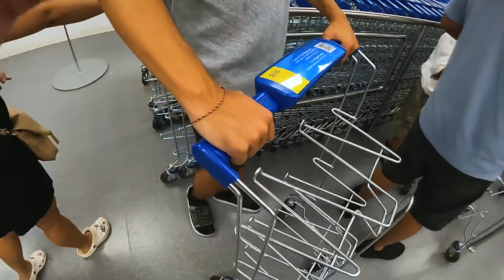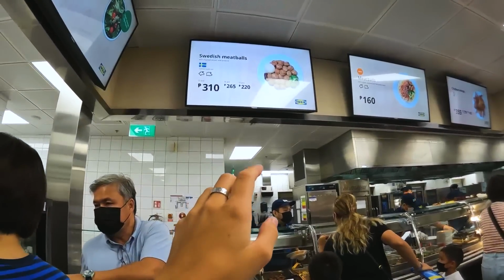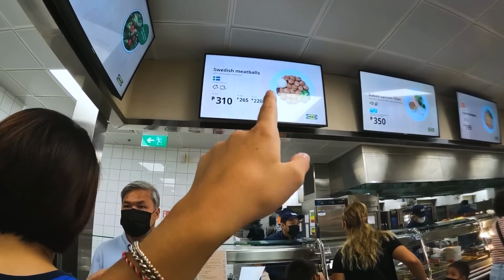This indicates that we're going to be buying a lot of food, does it? Yeah, 40 kilos of food. We've been stood here for like half an hour. Now we've come round to getting what we want. I have no idea what we want, I just know I want meatballs. They've got a Christmas dinner style. Want meatballs and some broccoli. They do mashed potatoes too. Swedish meatballs with mashed potato and broccoli.